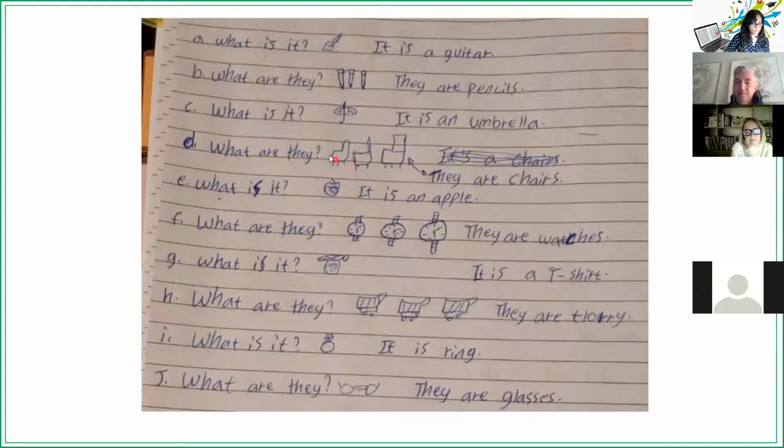And when this particular student drew this, I knew instantly that he understood what chairs were. He understood what an apple was. He understood what watches were. He wasn't just doing his homework with what is it? It is a guitar. And then, do I know if it's a guitar? I don't know. So having the drawings really helped me understand, concept check.